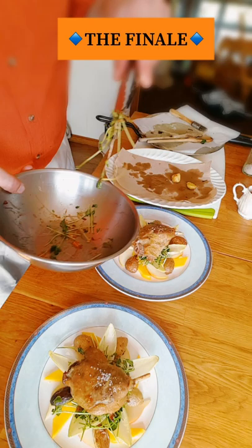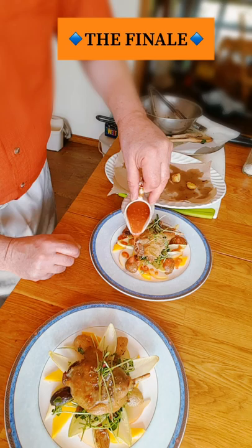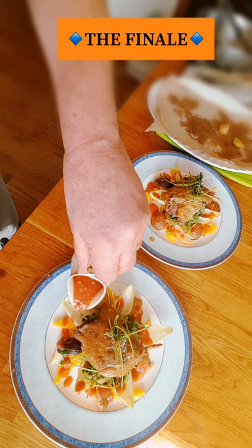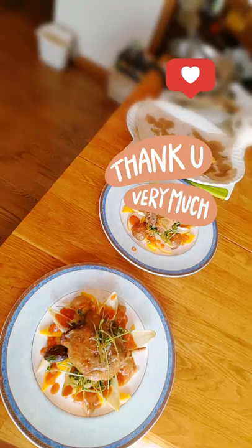And then here is my plum vinaigrette, and I'm just going to drizzle that all over everything, all around the outside. And there you have it. Duck confit with mango, pear, and endive salad, roasted new potatoes, fleur de sel, and plum vinaigrette. Thank you very much.